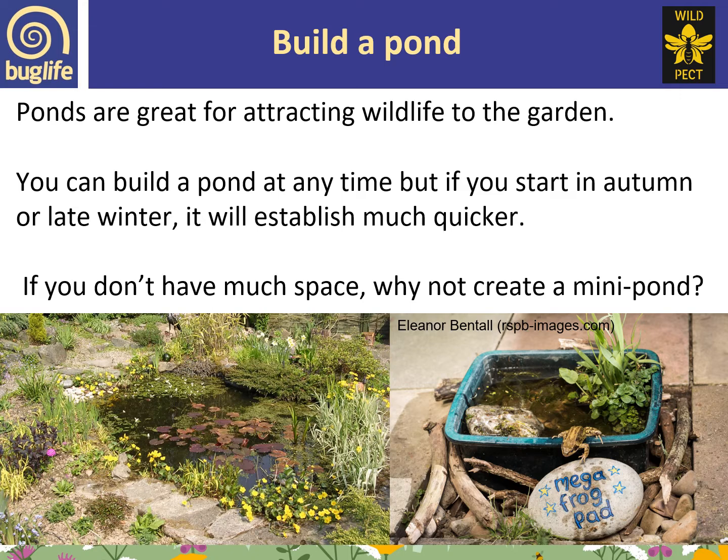And you can build a pond at any time of year, but if you start in the autumn or late winter, it will establish much more quickly. Ponds don't have to be big at all. Any water in the garden will be of benefit. And if you don't have much space, you can create a mini pond, and these can be made from something as simple as a washing up bowl, but keeping that full of water, having a few stones and a few plants in there will be absolutely wonderful for our wildlife.